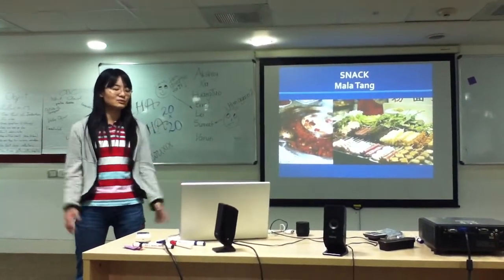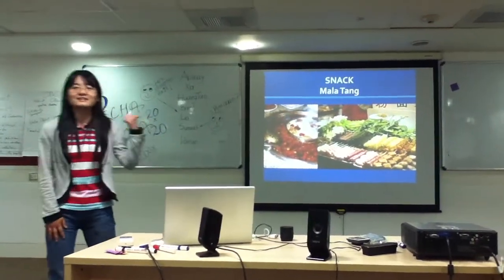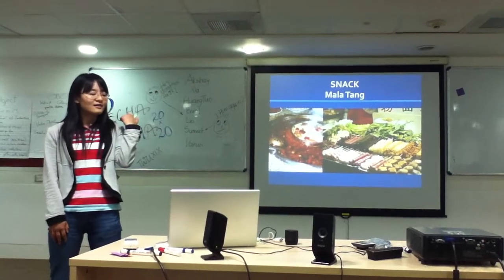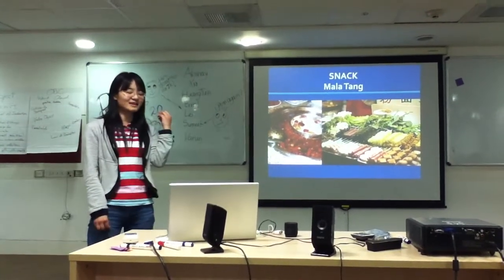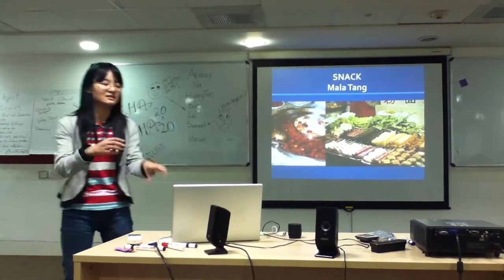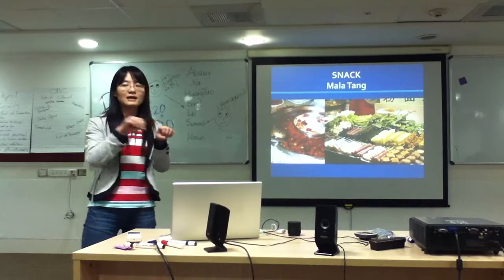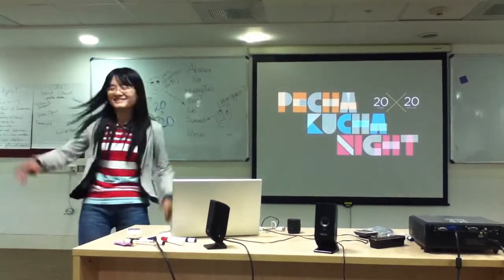It's very good. This is mala tang. You can see it's similar to the previous one, but the difference is that in hot pot people use a dish, while this food uses a skewer stick.